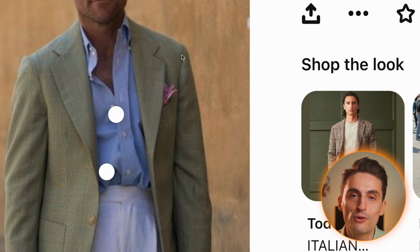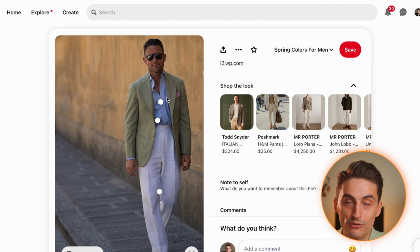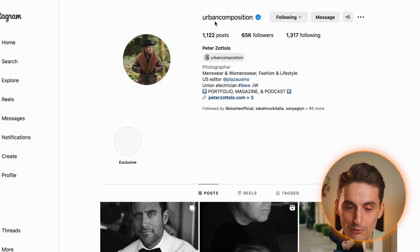And then for an extra accent of spring, you can see he added a pink pocket square, and this is something that just looks amazing for the end of spring. And this guy in general, I think, is one of the best dressed guys on Instagram. You can follow him under Urban Composition on Instagram.